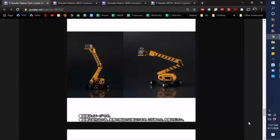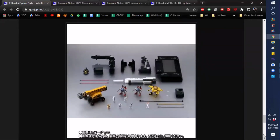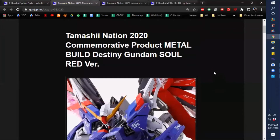I know a lot of people try to do these dioramas, and if you don't want to scratch build the stuff yourself, then yeah, you should go ahead and take a look at this. And actually, I didn't notice this before, but you actually get an extension part for that beam rifle. So pretty cool. Next up is the Metal Build Destiny Gundam Soul Red version.